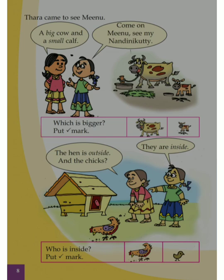Can you see that? Okay, so which is bigger? Cow is bigger, isn't it? Calf is smaller. So we will put a tick mark on the bigger cow. You can see that question, isn't it? Which is bigger? Put tick mark. So we will tick on the big cow.